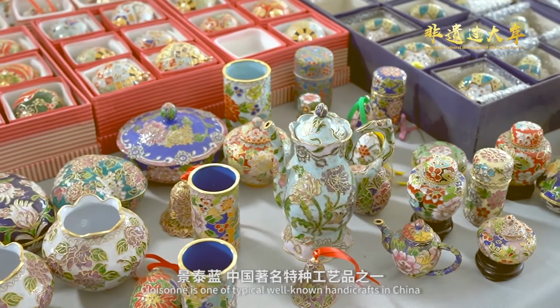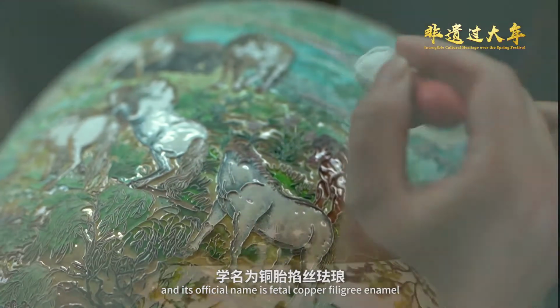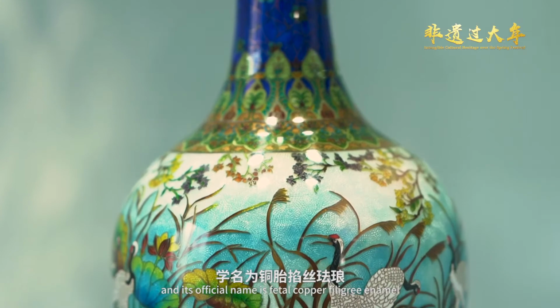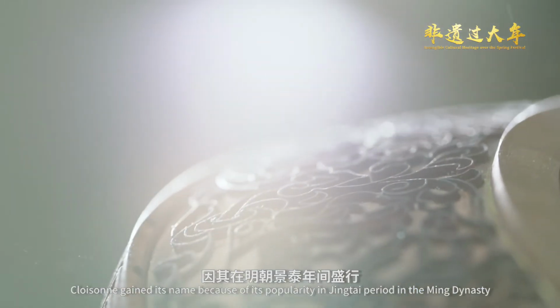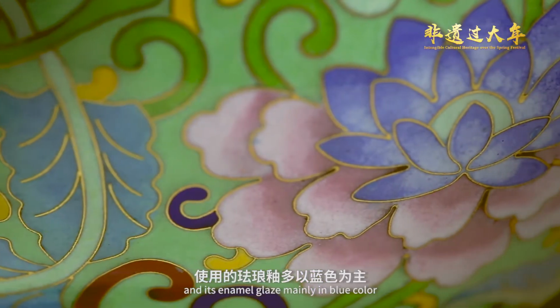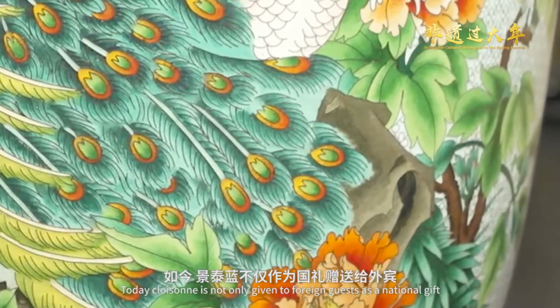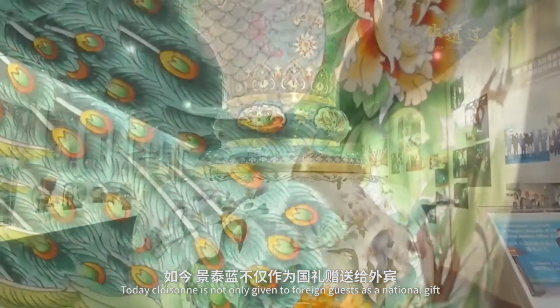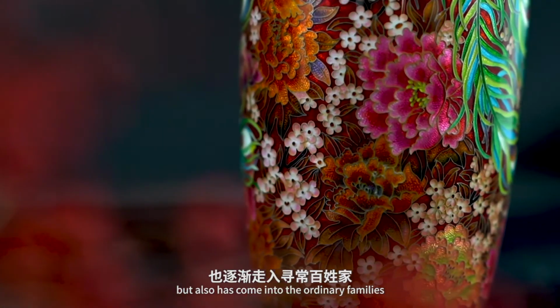Cloisonne is one of the typical well-known handicrafts in China, and its official name is fetal copper filigree enamel. Cloisonne gained its name because of its popularity in the Jing Tai period in the Ming Dynasty, and its enamel glaze is mainly in blue color. Cloisonne is not only given to foreign guests as a national gift, but has also come into ordinary families.